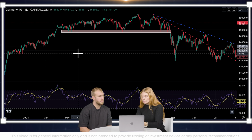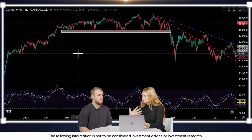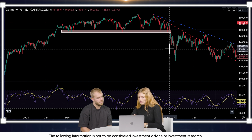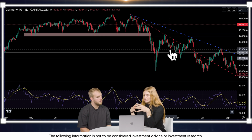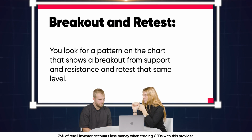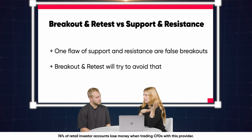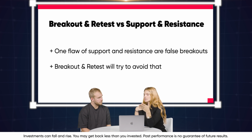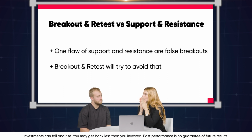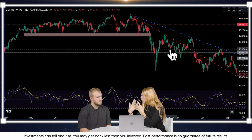And if you're a buyer, you would potentially have seen this as a good entry level, because in the past it has been tested so many times as a good area of support. Now, when we're looking at breakout and retest, we're essentially looking for a pattern that shows a breakout from a support or resistance, and then retesting that same level. Remember I was saying that one of the main drawbacks of support and resistance is a lot of false breakouts. Breakout and retest is trying to avoid that. You'll see a breakout, and you'll only trade into that once it has retested that area and confirmed that it's not going back.